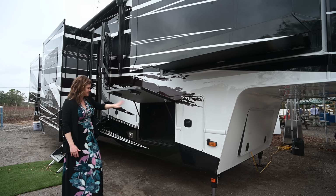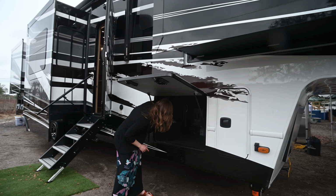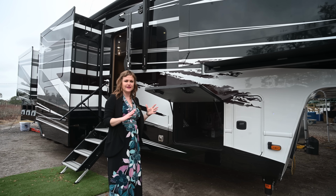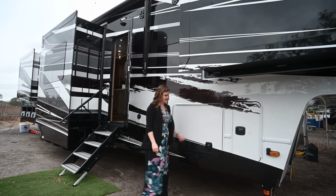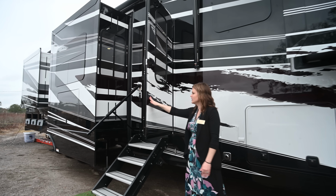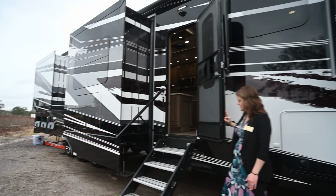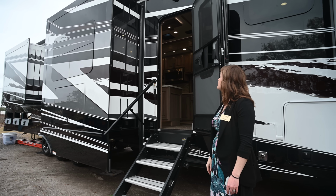Everything we have is going to have access to the underneath. We've got nice tidy wiring. We try and keep everything color-coded and labeled. Our electrician's very organized. Nice thick pass-through door with heavy struts. All of our exterior doors are going to be gravity. You've got keyless entry on that. Step above entry stair will be standard, along with the MORryde safety rail on this model.